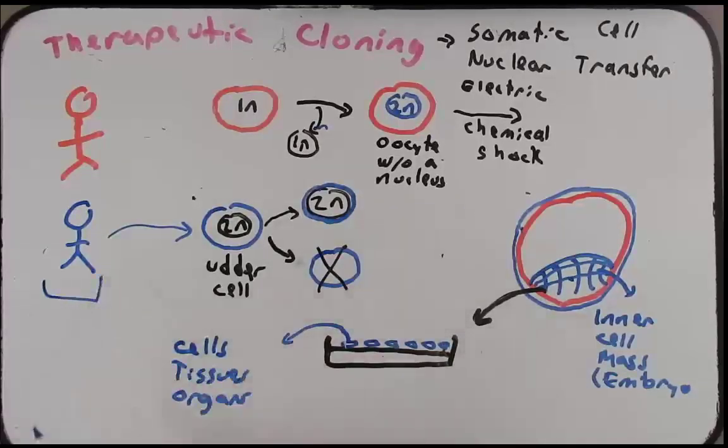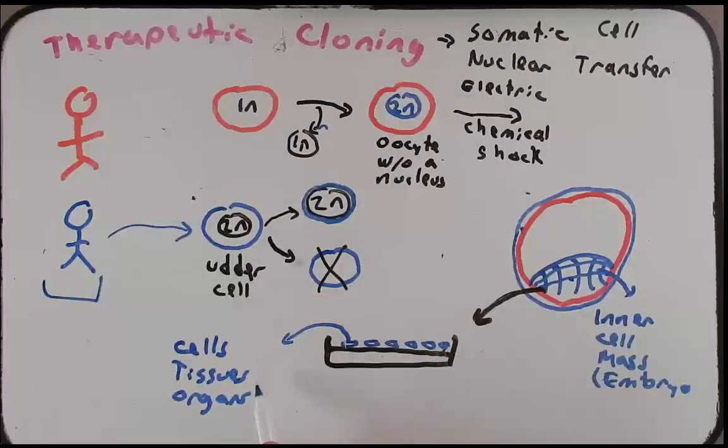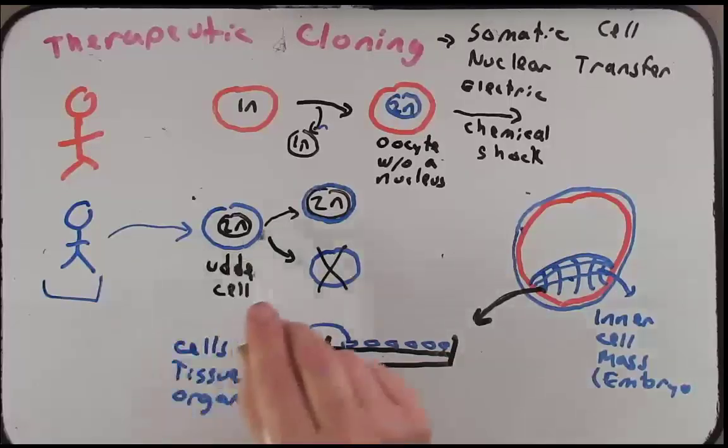And now what happens is that these cells, these embryonic stem cells that are growing, are genetically a match to this individual here. So for instance, if this individual needed new skin cells because of a bad burn, or in the future if they needed a new kidney because of a damaged kidney, one could imagine growing skin tissues or kidneys using one's own DNA through this process. And by using that, there would be less of a chance of rejection because it is their own DNA.